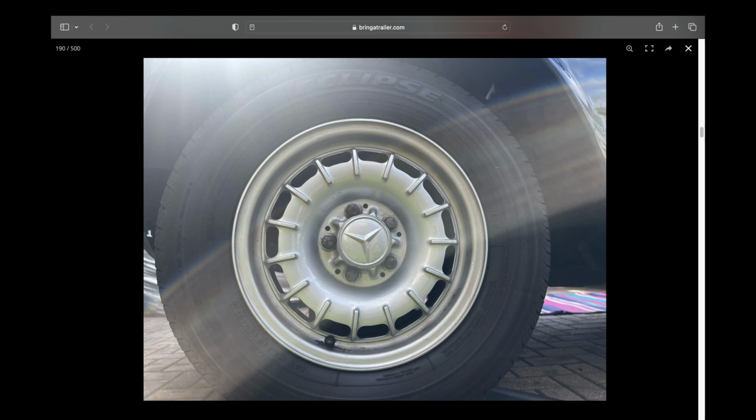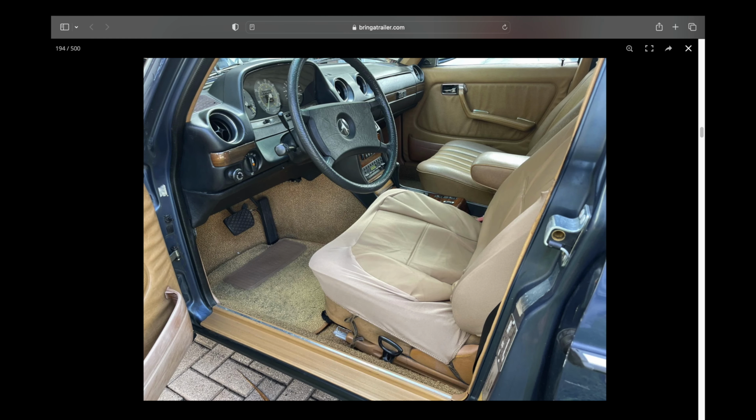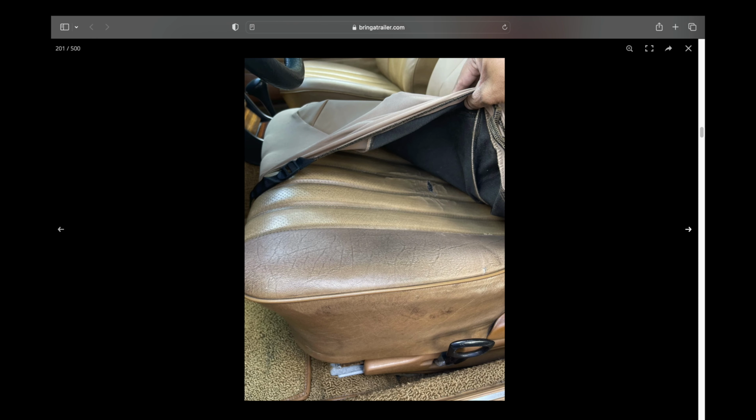Beginning in picture 190, we see the BBS alloy wheels are all in good condition, no visible issues or road rash. In pic 194, we see that the driver's seat is covered and the seller noted issues with the leather, hence the cover. You can see more detail in picture 201. Not a big deal, this will be more of a driver than a show car. Honestly, I'd consider buying this just to roll over the 500,000 mark in it.